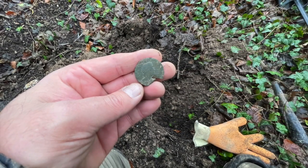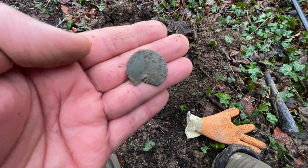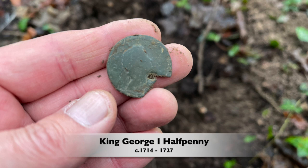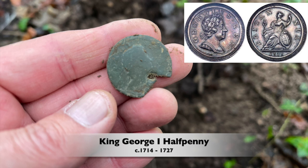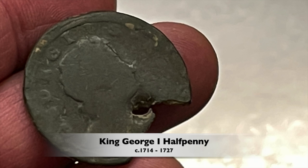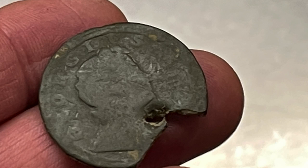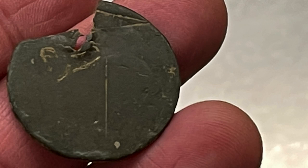My next find is a coin by King George I, the first British monarch of the House of Hanover, 1714 to 1727. This particular coin has been pierced, and the hole might have had a function of maybe using that coin as a pendant, but it looks like the process of making a hole in this coin wasn't very successful, so they left the coin behind and the coin was damaged afterwards, I suppose.